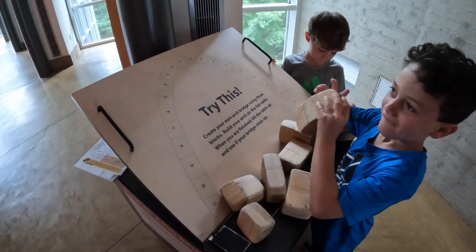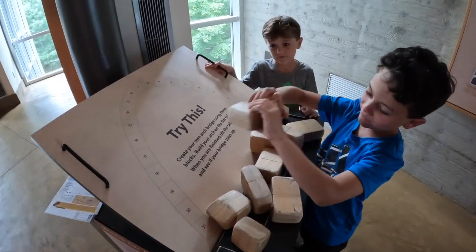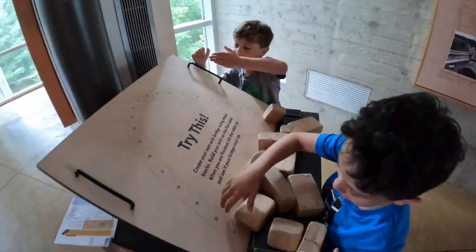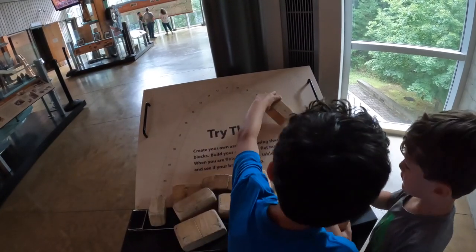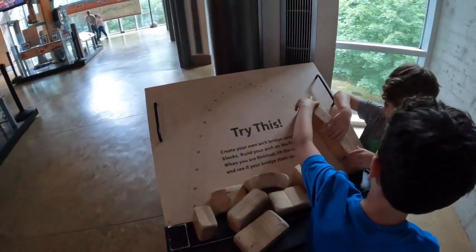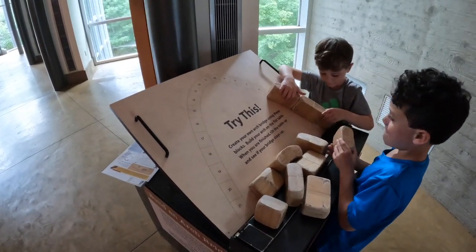Okay, are we gonna build an arch? We built it and then it broke down once we lifted it. Okay, let's try it again. No, should I put it down calmer? There's 20 and 21. Okay, hold on. 4 and 5, I got 4 and 5. 2, 3. These buttons.